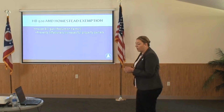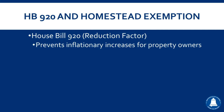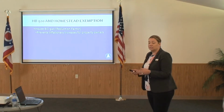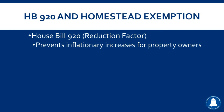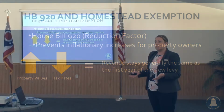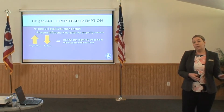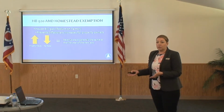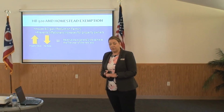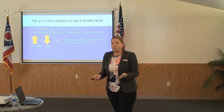We get a lot of questions about why schools always need to go back to taxpayers and ask them for more money. The way property taxes in Ohio work is, thanks to House Bill 920, which was approved by the legislature in 1976, as property values increase, tax rates decrease, which means that what the district receives generally stays the same. So a levy that was passed and generates $3 million a year for the district 10 years ago still only generates approximately $3 million a year today. It protects property owners from inflationary increases as property values rise, but it also prevents the district from receiving additional income as we see inflationary increases in the cost of doing business.